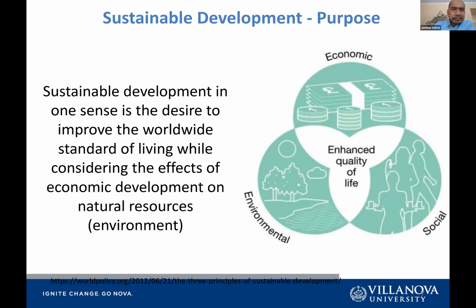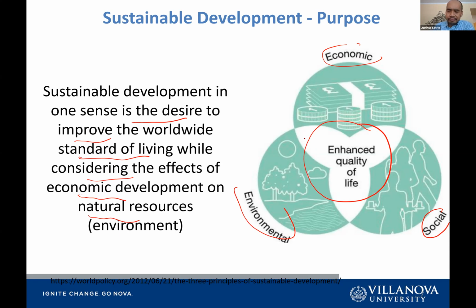So in summary, sustainable development, in one sense, is the desire to improve the worldwide standard of living while considering the effects of economic development on healthy natural resources, on the environment. So all these three, economic, environmental, and social conditions, have to enhance the quality of life.